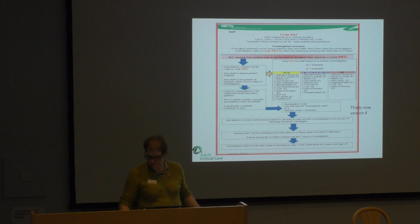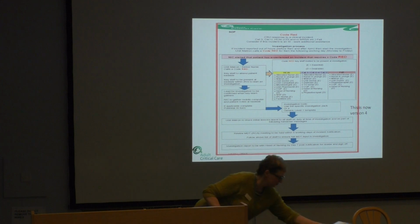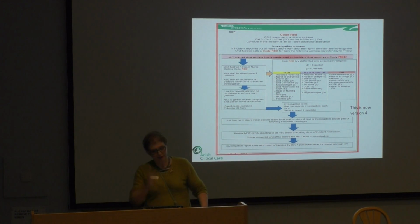This is the schematic. This is version 4 now. It's changed a bit over the times, but it's basically the staff nurse looking after, or whoever's looking after that patient, knows something's happened. Will have had a message, or they know themselves. They'll normally tell the nurse in charge, and that nurse in charge then calls the code red. And at this, we then start to call in all the key individuals that we know.